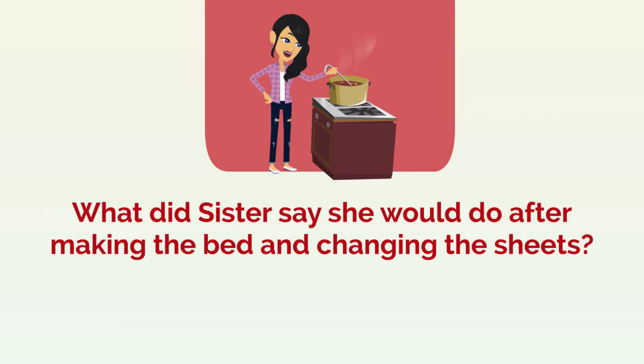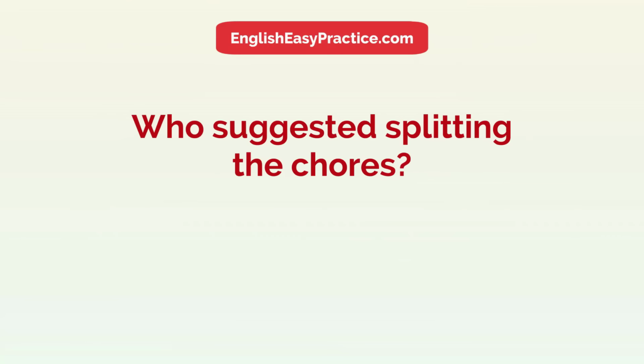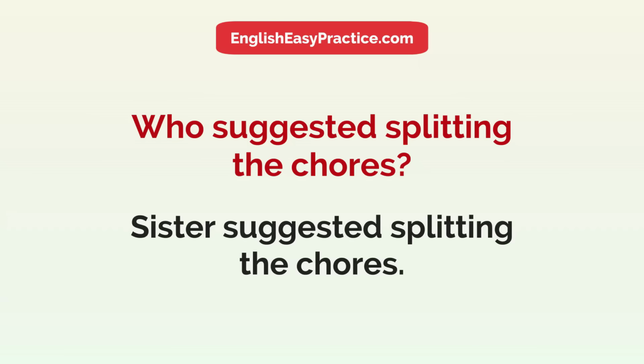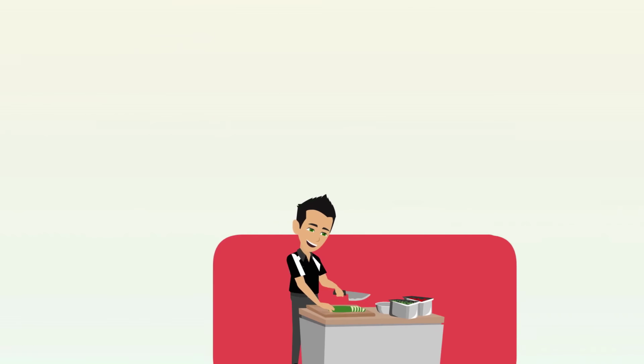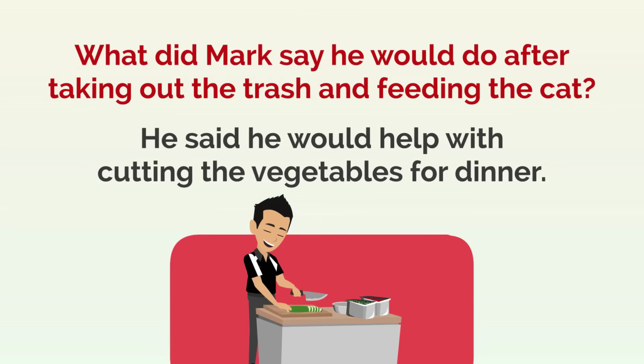What did sister say she would do after making the bed and changing the sheets? She said she would cook dinner. Who suggested splitting the chores? Sister suggested splitting the chores. What did Mark say he would do after taking out the trash and feeding the cats? He said he would help with cutting the vegetables for dinner.